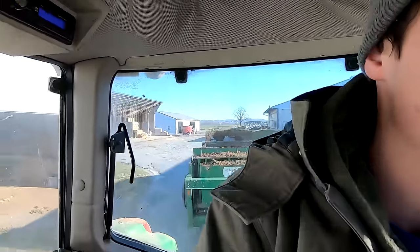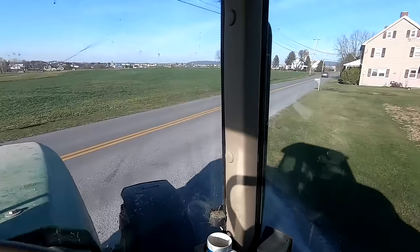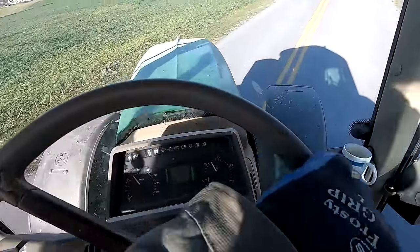The ground is still pretty fit. I'm gonna keep hauling until I can't anymore. We'll go to the heifer farm. There's some manure in that barn to clean out. Dad's gonna bring the skid loader.